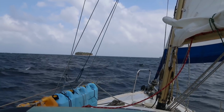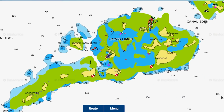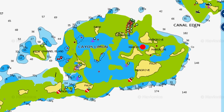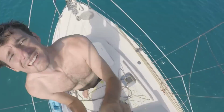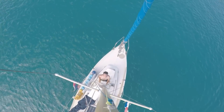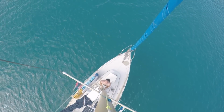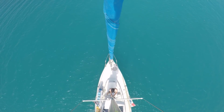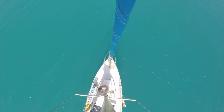Our destination is the Lemon Cays, and we found a spot in our charts deep within a system of reefs and mangrove islands that we hope we can successfully navigate. To aid in our navigation, we have tried experimenting with a GoPro on top of the mast. The idea was to use the Wi-Fi feature from the GoPro to get a bird's eye view off the bow in real time. I don't think it's a bad idea, but it certainly does need some work.